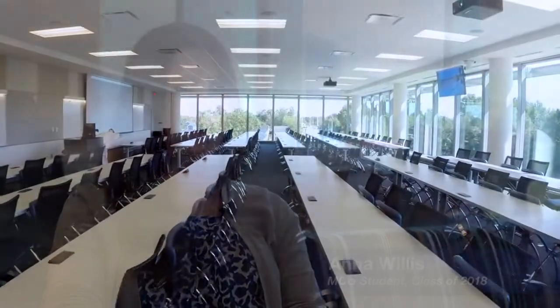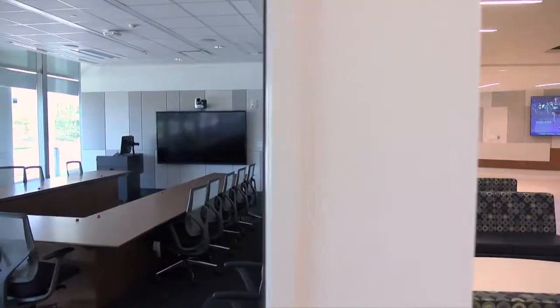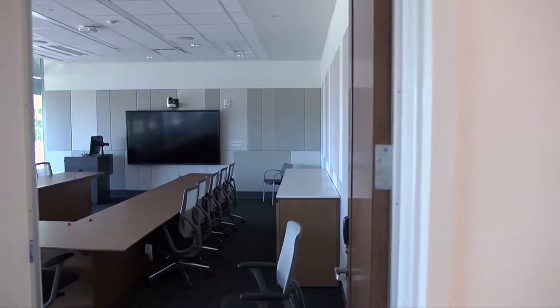It's the tiny details that obviously someone put a lot of thought into. Exactly. I feel like we're in a state-of-the-art building. I don't believe that any medical school has anything more impressive than this. I'm truly blown away by what they've done for us and how much they seem to care about us, our learning, and the environment that we have.